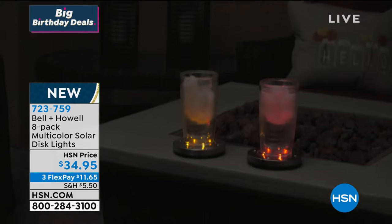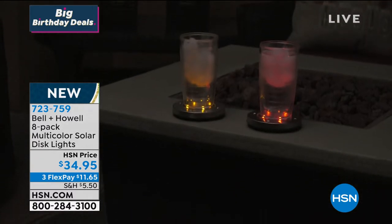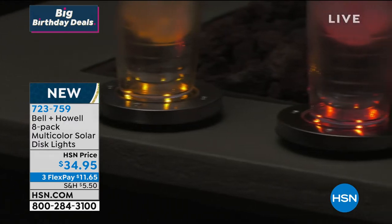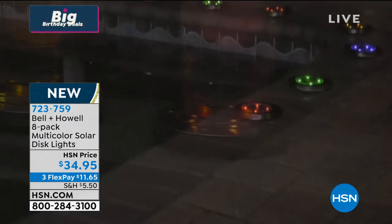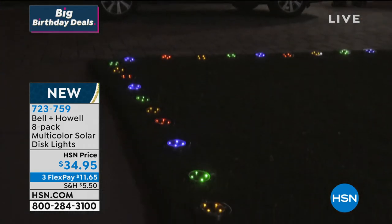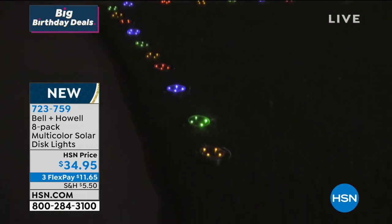But really what these are about is fun. These are about ambiance. In fact, I'm going to show you that in just a second, that you could even use these for parties as coasters. Kelly and I have a set of these that we use outdoors all the time. Look how cool that looks around a pool deck. I think so. I love them. They look so super cool, don't they?